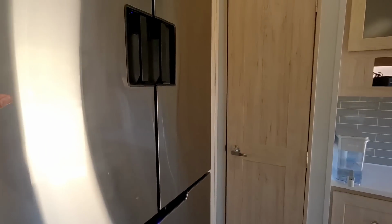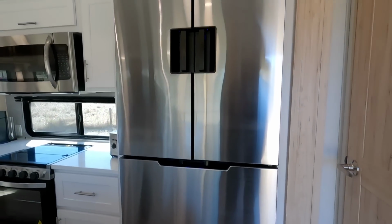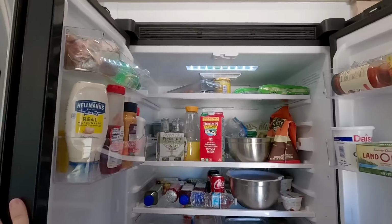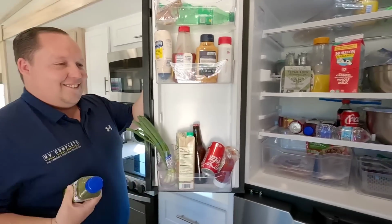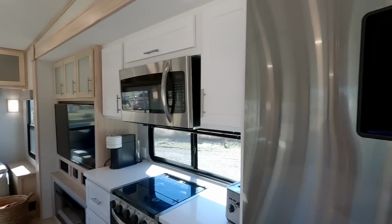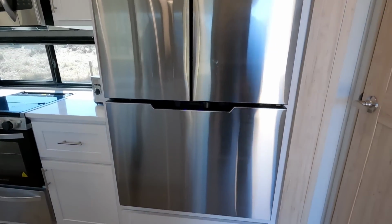Stepping this way, this is the new Norcold 12-volt residential refrigerator. You mind if I open it up? Oh yeah, go ahead. I'm assuming you pull on handles here. Yeah, and it opens up. Hey Matt, can you check the expiration on the milk, please? Uh-oh, I got onions falling. There we go. Then you got a drawer underneath here.